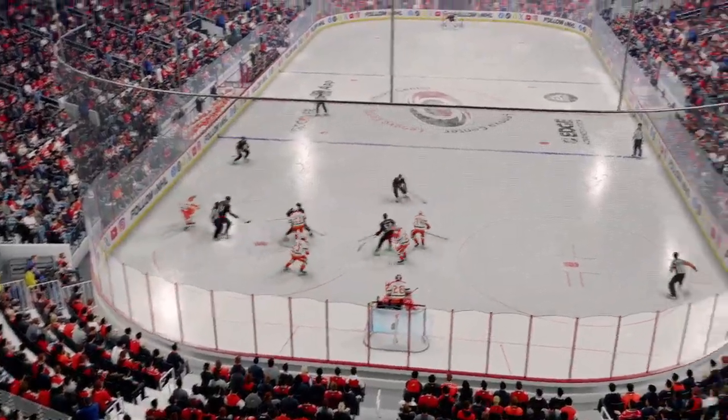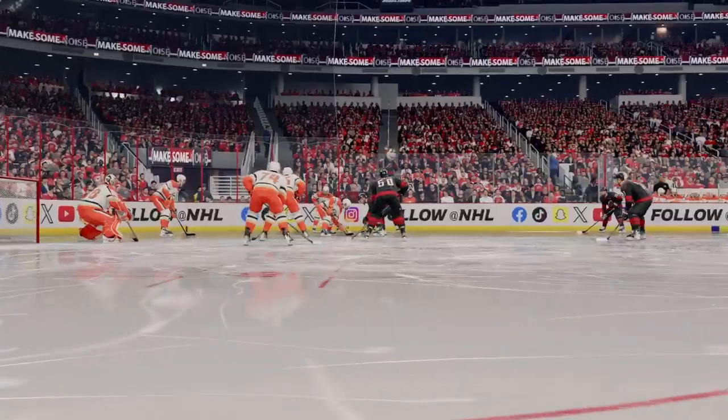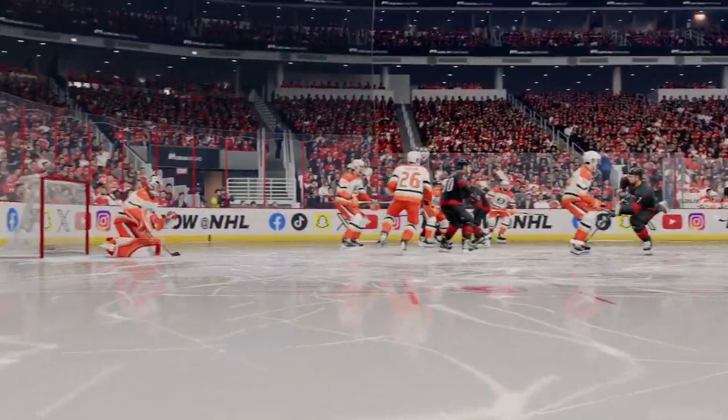This is why you practice that play, James. You're in the offensive zone, and you've got to make the most of it with a key win. Everyone knows their responsibilities. They take it to the net, and it's a great goal.